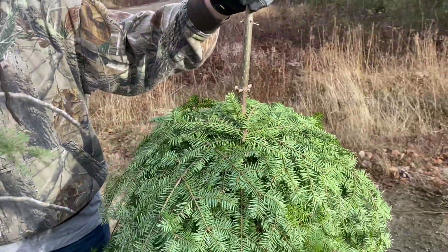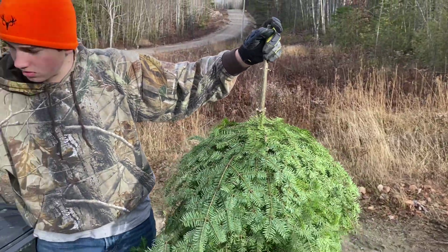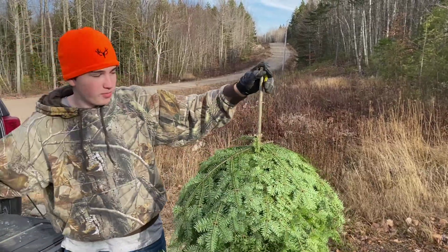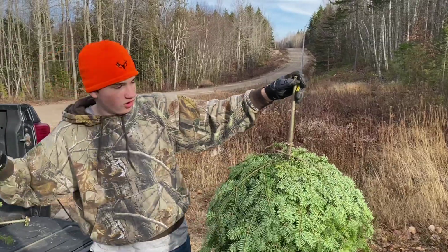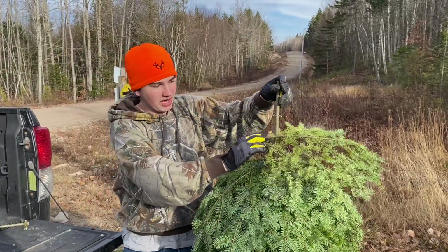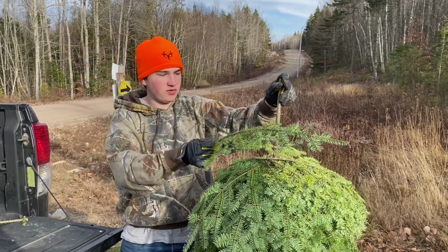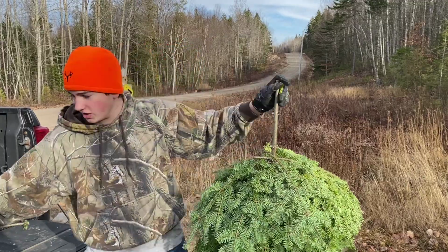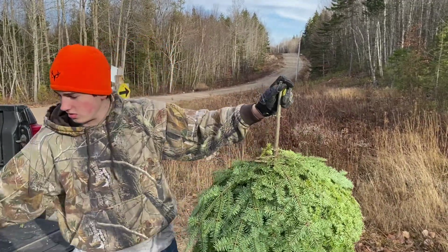A pole weighs roughly anywhere from 20 to 40 pounds. And the way you're paid in Maine is by the poundage. So right now in your Ellsworth area, you're getting about 60-65 cents a pound. But in other places, Washington County, you're seeing a little less, about 50 cents a pound.